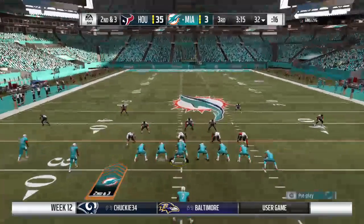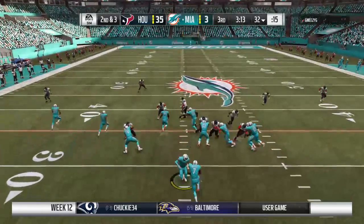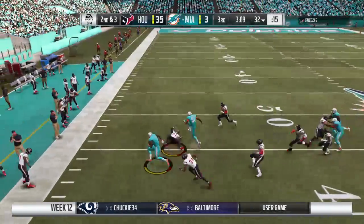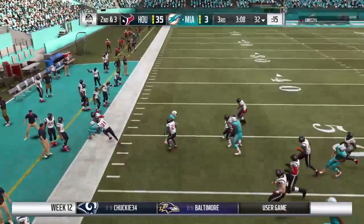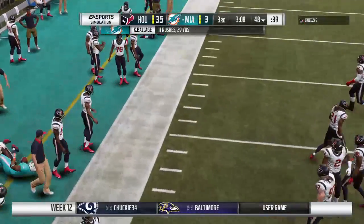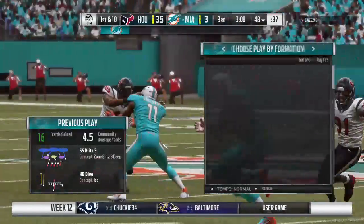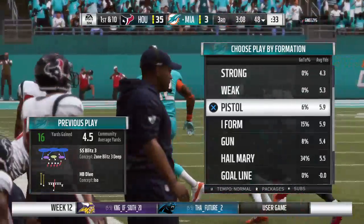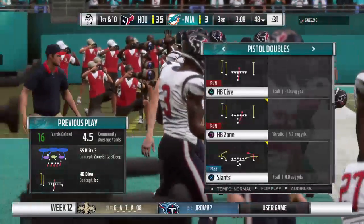They run it with Balaj. It'll be a pickup of 16 and a Dolphin first down. Running lanes were at a premium in the first half, but he's able to find some room there, and he's hoping that that's a precursor of a big second half.